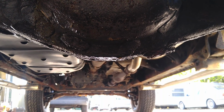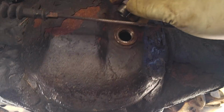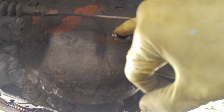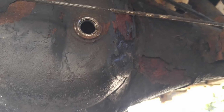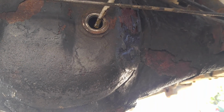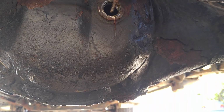Let's see if this thing's nice and full. I bet you it's not, because it's got a leak. It's going to need some GL5. Let's see how low it is. Can't get my finger in there. What about if I put this twig in? Nice dirty twig. Yeah, it's only a fraction low. That's just below the full level.